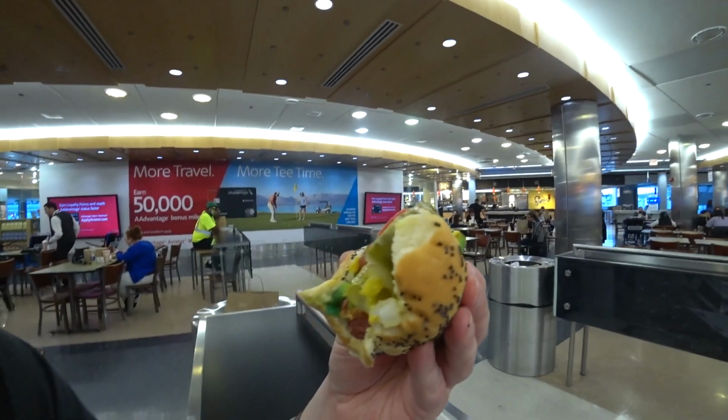Probably one of the cheapest items on the menu. It was like, what, $6 something. Of course, airports are expensive places. So this is a good pre-flight snack, especially when you're already getting some food on your flight. Thoroughly recommend that if you want a taste of Chicago.